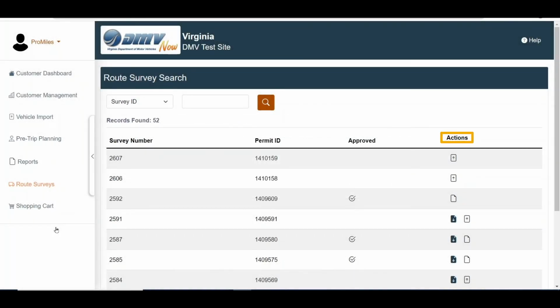The Actions column shows a document icon. The document confirms the file has been successfully uploaded. Once the documents have been uploaded, the route survey is submitted to the permit office. Upon permit office review and approval, you will receive an email from EasyHaul stating the route survey has been approved. Please note that if you choose web download as your primary delivery method, you will not receive this email.